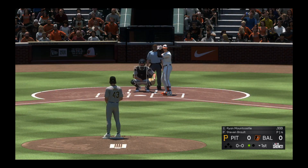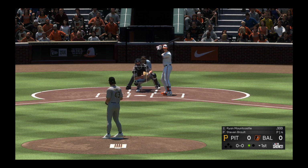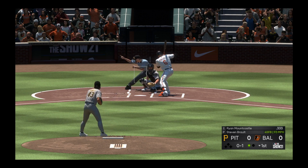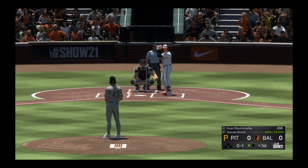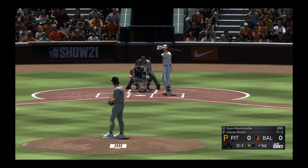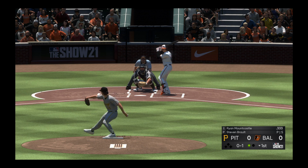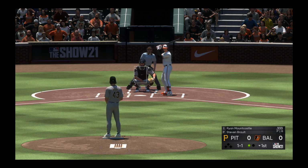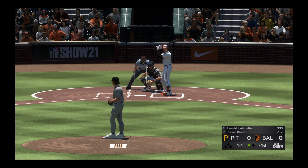Ready now for Baltimore, Ryan Mountcastle. First pitch on its way. In there, 0-1. Easy take there on the sinker, well off the outside. The 1-1.